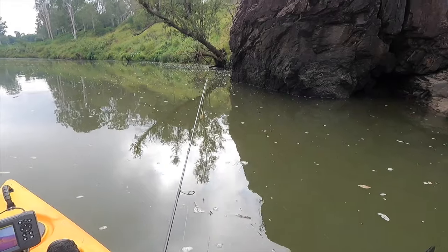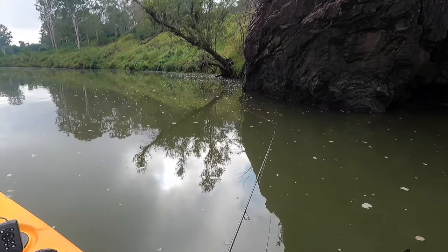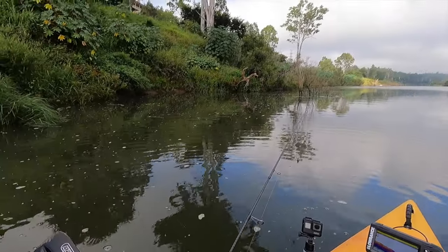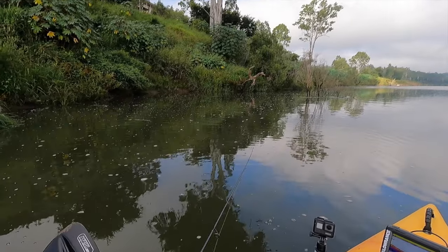All right, I'm due for a bite again. There we go, change lures, see if that makes a difference. Similar style of lure, just different brand.